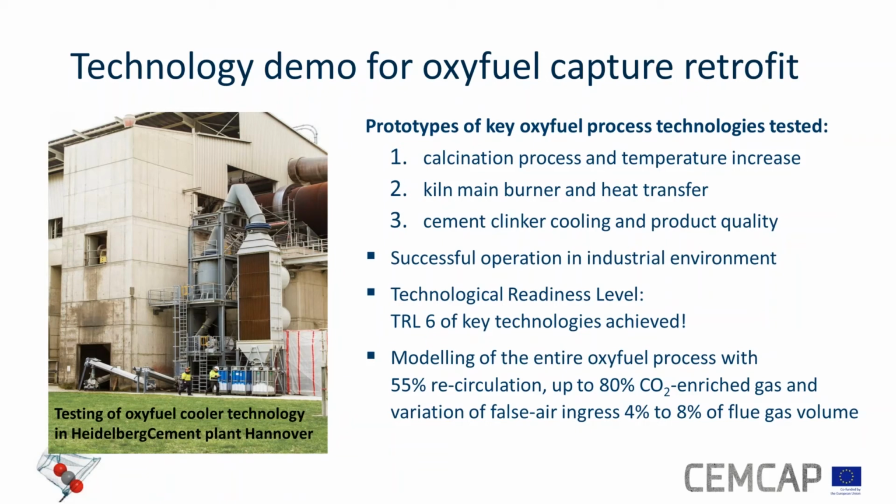And the second was on the kiln main burner in the cement kiln. This is the point where the heat transfer for the clinker burning is provided. And therefore, here the interest was especially how the heat transfer and the profile of heat in the kiln is adjusted when we move from normal air burning to the oxyfuel environment in the kiln.